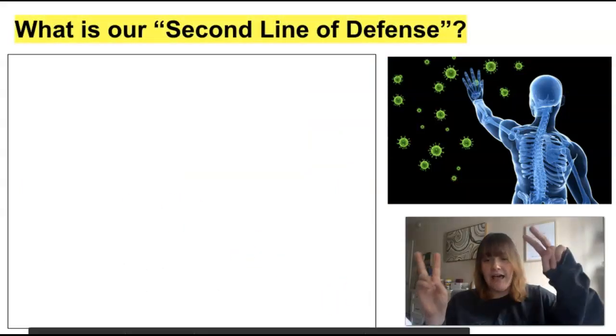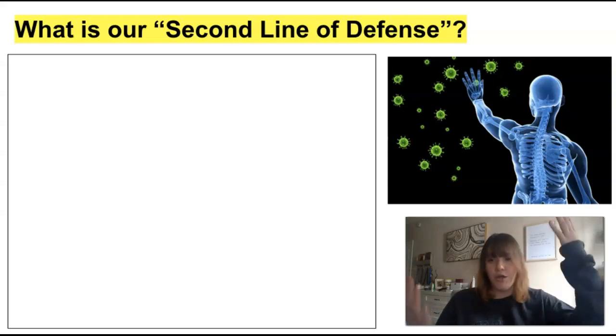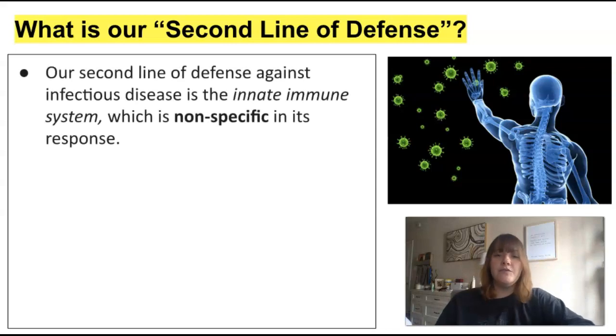What is our second line of defense? Again, you've actually already had a little bit of an exposure to this when we talked about the blood system, because our blood system and our immune system work in tandem with each other, because our white blood cells are a huge part of our blood system and our immune system. So our second line of defense against infectious disease is called the innate immune system. It is non-specific in its response. We learned about the white blood cell, or the leukocyte, same thing, that helps with this non-specific response already. We're going to go more in depth with it today.